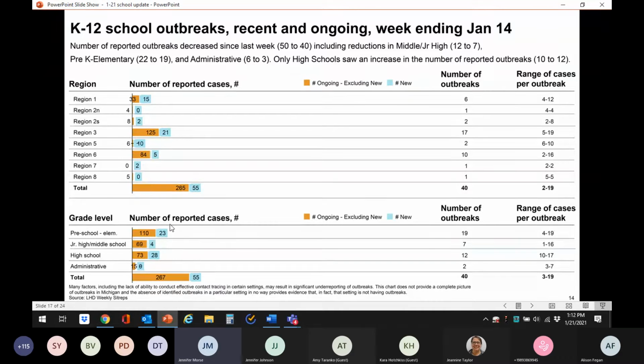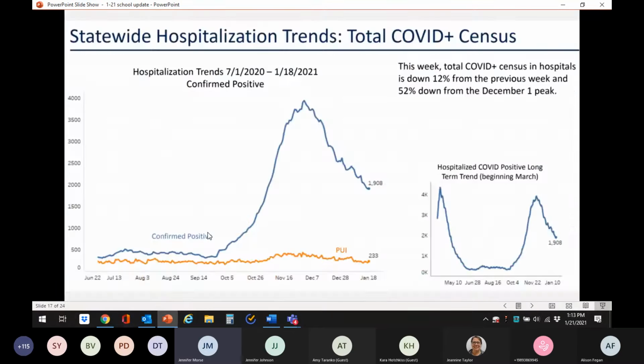So honestly, though, the number of cases is quite low relative to how things have been in the past. And total numbers of outbreaks are also quite low. So hopefully that trend will continue. But yeah, just a little bit of a different way to look at it there. Hospitalization rates are going down.